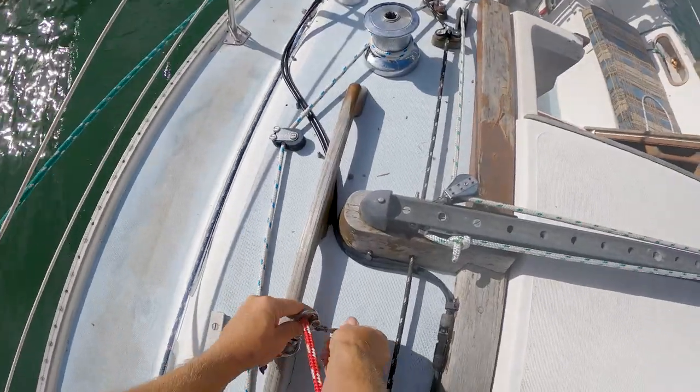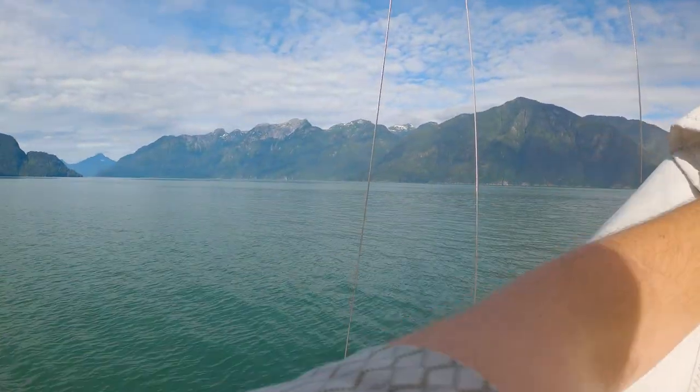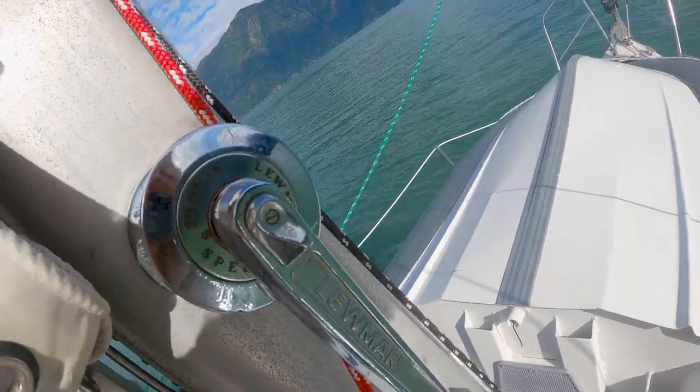We're really hoping to sail today, folks. We just got out of the Nook and felt a little puff of wind. It looks like we have the slightest bit right on our beam here. We're gonna hoist the main and throw out the Genoa and see what happens. Hopefully it's enough to puff us right up this inlet.